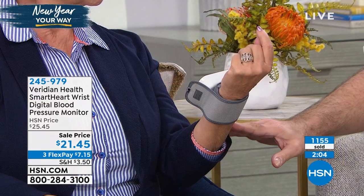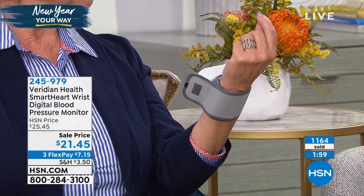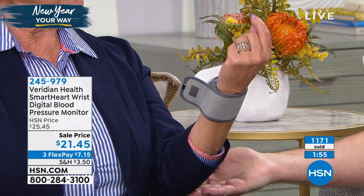I have a question. You see the way Patsy's holding her arm. Do you hold your arm up, or do you just rest it? What's the best way to do this? Ideally, if you had something to rest your elbow on, great. If you're at the kitchen table, before you have your coffee and you're reading the paper in the morning, you can just set your elbow there on the table.